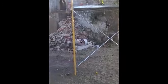All this area here, the trees have all been cut back, ready for the machine to be able to go under. All this rubble. There's the stand we used for the painting yesterday.